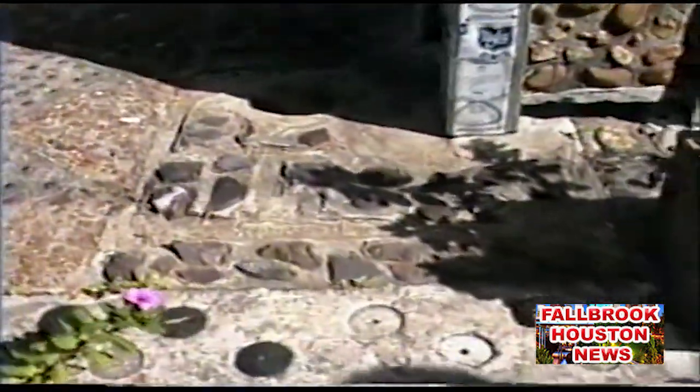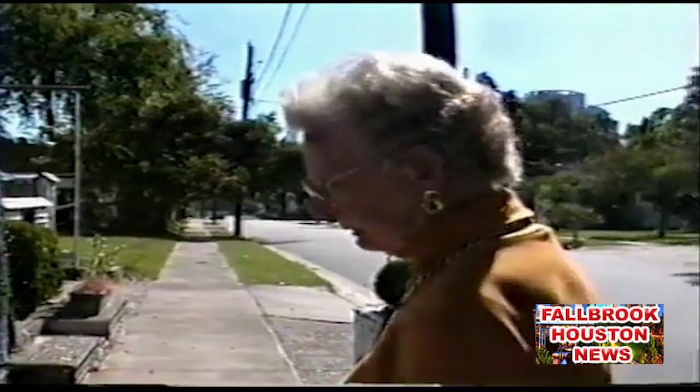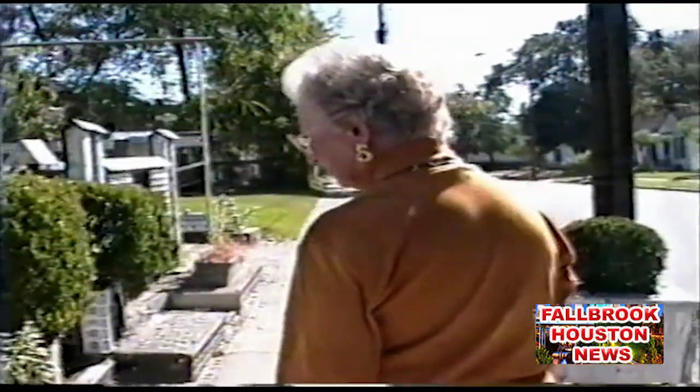Now, all these rocks that are embedded in the cement, like right here, are those rocks he found when he was working for the railroad? Yes. Or any place that he would go that they had just different rocks around, he'd pick them up.